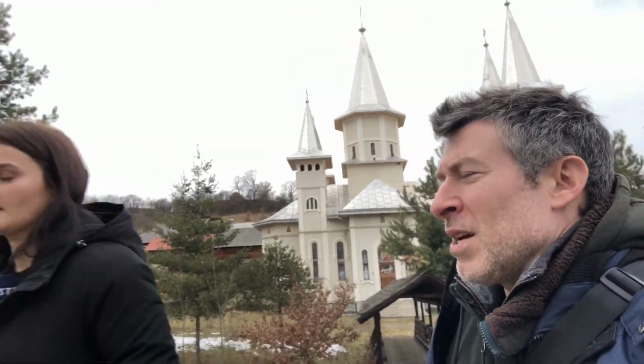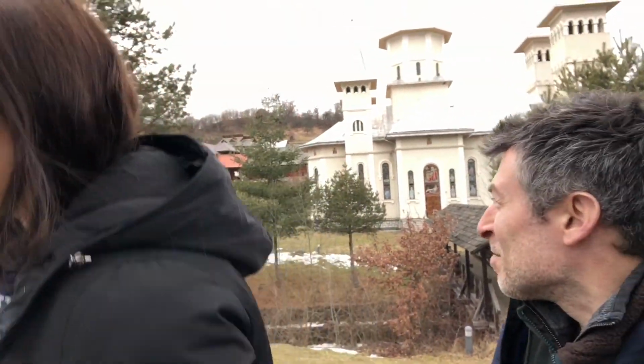There are 8 UNESCO-listed wooden churches of Maramureș, and this is the 5th one we've been to. What town are we in, Bianca? Poienile Izei. Say that again. Poienile Izei. That sounds complicated.